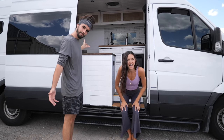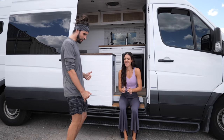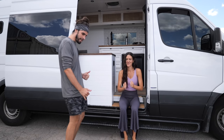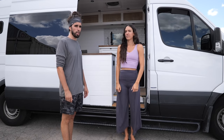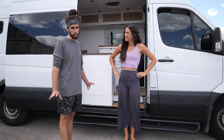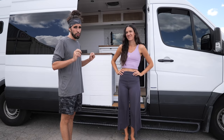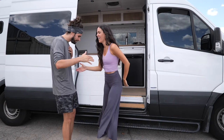On tap today? Battleborn batteries. No, it's not. I'd like it to be, but we don't have all the electrical components yet. So I think we'll do the heater and your flower box.